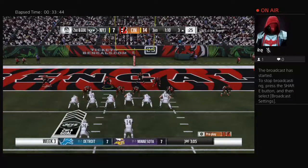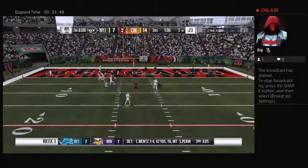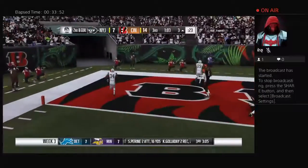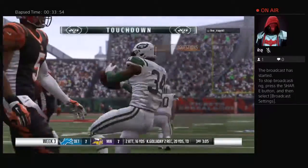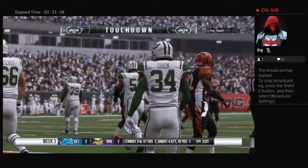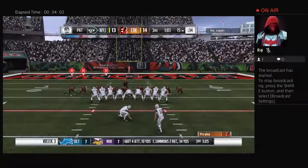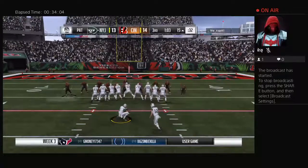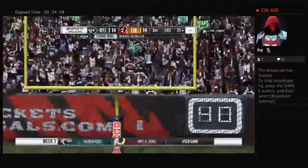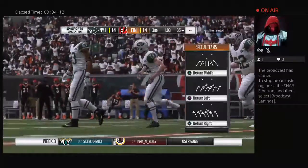Here's 2nd and goal. Back to throw, Darnold. That's complete right around the 8. And he's going to take it in for a Jets touchdown. A great play there. His 4th touchdown on the year. And the Jets are an extra point away from tying this thing up. A little surprising they wouldn't go for 2, but this is up and good. And we are tied at 14.